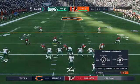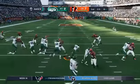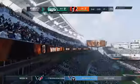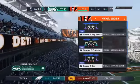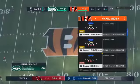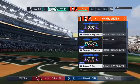First play of the drive goes the wrong way. Here's 2nd and 12. This is Logan. And he takes us across the 15 to the 17. So they get half of what they needed. It'll be 3rd and 6 upcoming. A gain of 6 yards. And it's 3rd down. 2 minutes on the clock, 2nd quarter, 7-0 ball game.